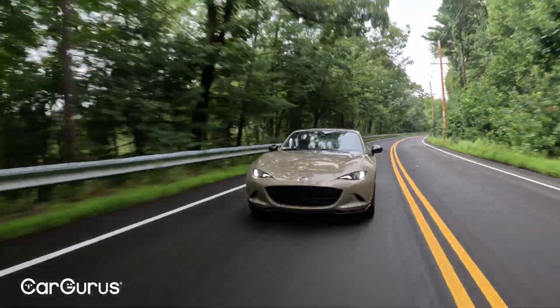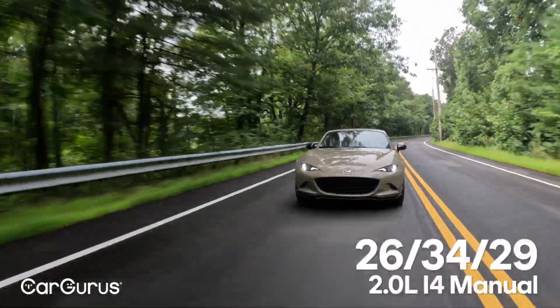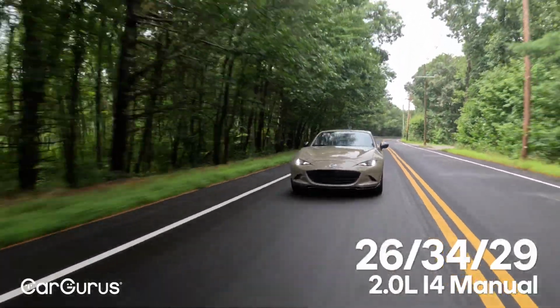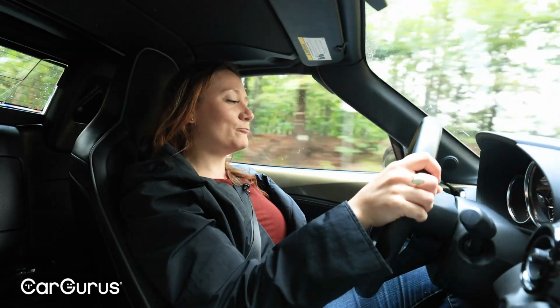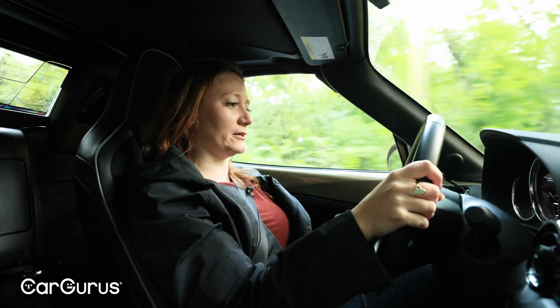Fuel economy may not be your main reason for seeking out a Miata, but I can tell you that it's rated for 26 miles per gallon city, 34 highway. That's with the soft top and the manual. And it will prompt you to shift. It's got some kind of funny ideas about what gear you should be in.